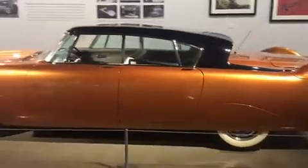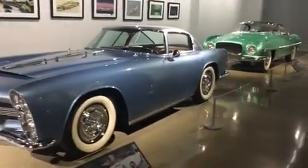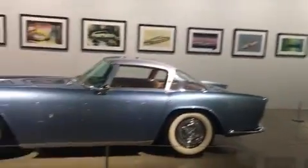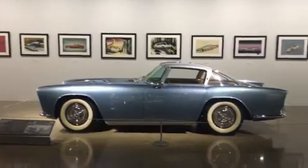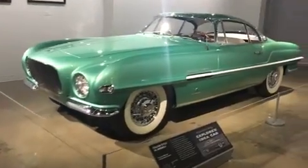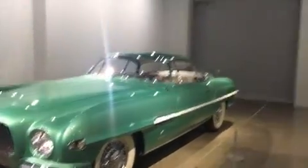Now, these two cars here, I would like to have in my collection. Them two cars right there are just beautiful. Gorgeous. Them babies, I'd never even spank them. You know what I mean? Take good care of them babies. No spankings at all. No more spankings for you.